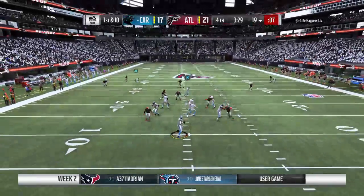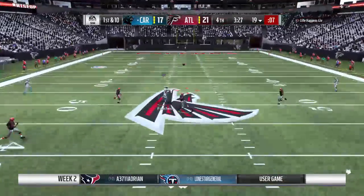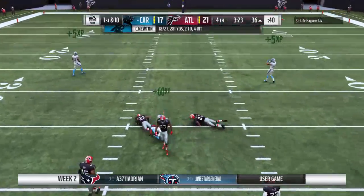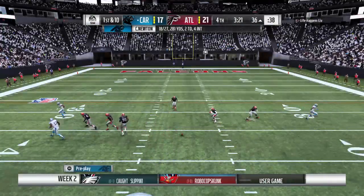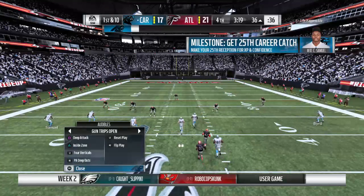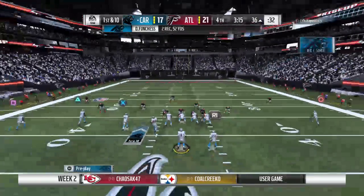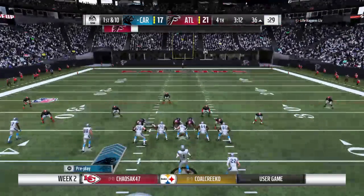They go back to the air here after the INT on the last drive. And that is going to be pulled in one-handed. Wow. And all the way down to the 36-yard line. Tell the truth, partner. You didn't think he was coming down with that one, did you? Come on, tell me the truth.